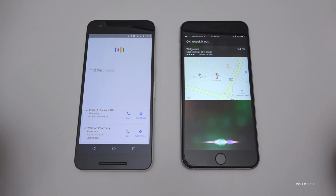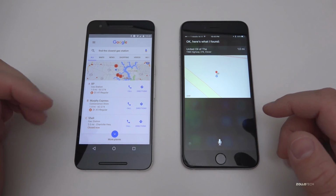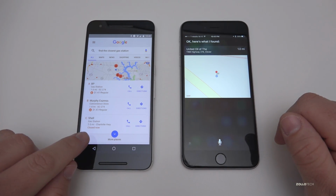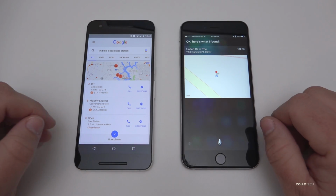Find the closest gas station. Here are the listings for gas stations within 3 miles. Again, you can see the information's presented very similarly to the previous directions, where we have the closest gas station, and here we have a choice and a little bit more information. This one's actually closed right now. So this is probably a little bit more helpful for most people, but they both work pretty well.